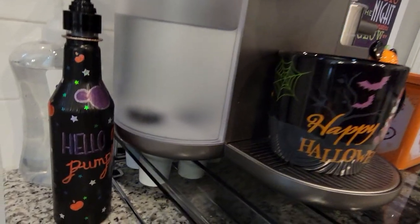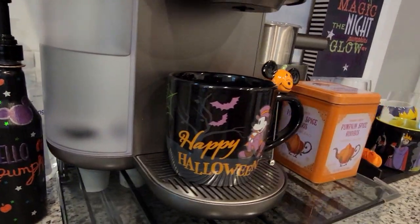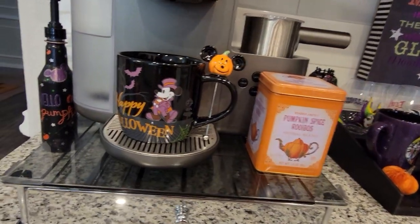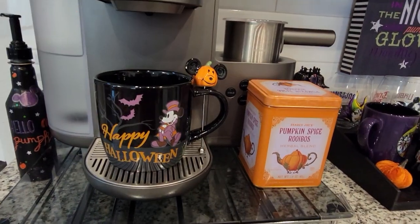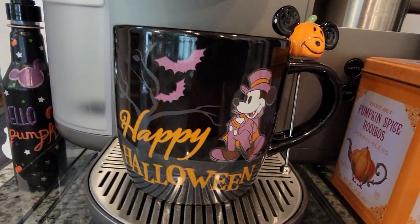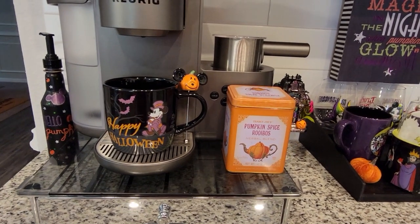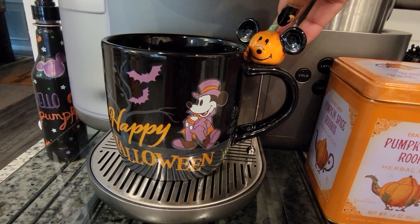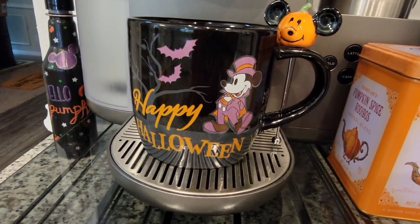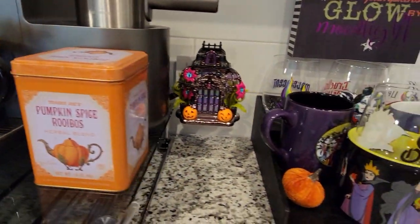And then next to it, I have my Keurig. And on the Keurig, I put my favorite Halloween mug, which I also got this year. It says Happy Halloween. It does have the other characters on the other side, but I, of course, wanted Mickey front and center. And then right next to that, I have this pumpkin spice rooibos tea. That is from Trader Joe's, and I really like the way the tin looks, so I mean that's part of the decor as well.